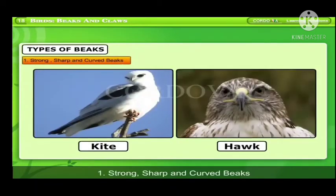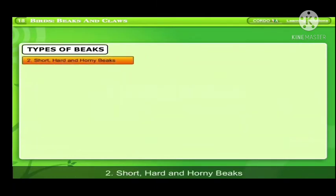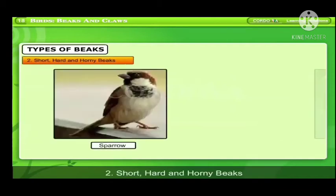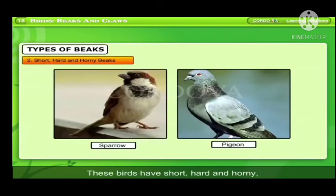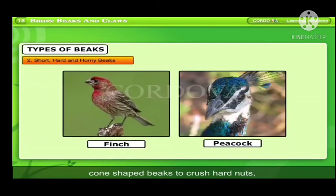1. Strong, sharp, and curved beaks. These birds are called birds of prey. They have strong, sharp, and curved beaks for tearing flesh. 2. Short, hard, and horny beaks. These birds have short, hard, and horny, cone-shaped beaks to crush hard nuts, grains, and seeds and pick them easily.